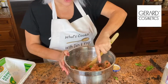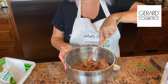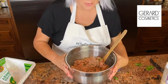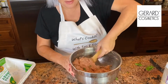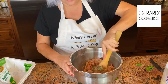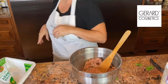Okay, so I'm just gonna finish stirring here, and then we're gonna go over and put these in the pan. Okay, there's our mixture. So you can see it's pretty smooth. And you're gonna want that so that they cook up nice and stay together while you're frying them. So, okay, we are going over to the stove. I'll be right back. All right, we're back.